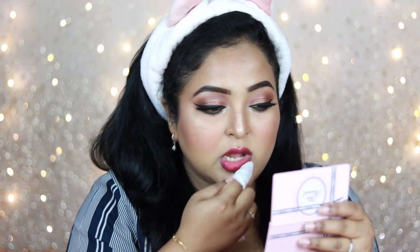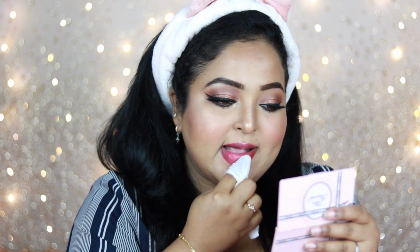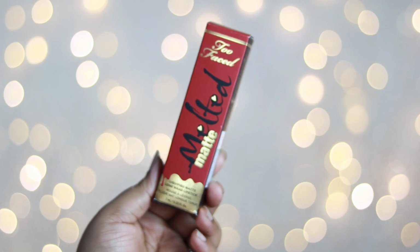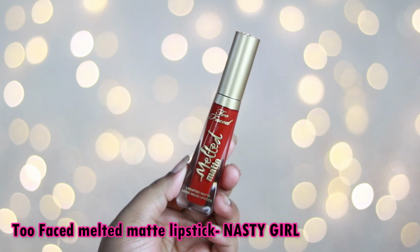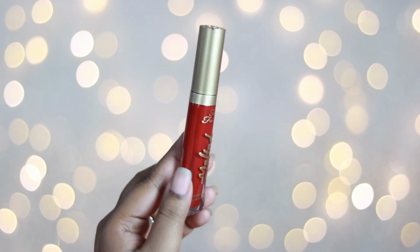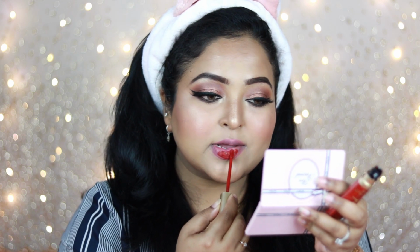You can see. Now it's time to do my lips. I'm going to remove the excess lip balm and neutralize my lips, because today I'm going to apply a gorgeous bold red lipstick from Too Faced, and it's their Melted Matte lipstick in the shade Nasty Girl. And I love this lip color, guys. It's such a pretty deep red shade having a brick undertone.